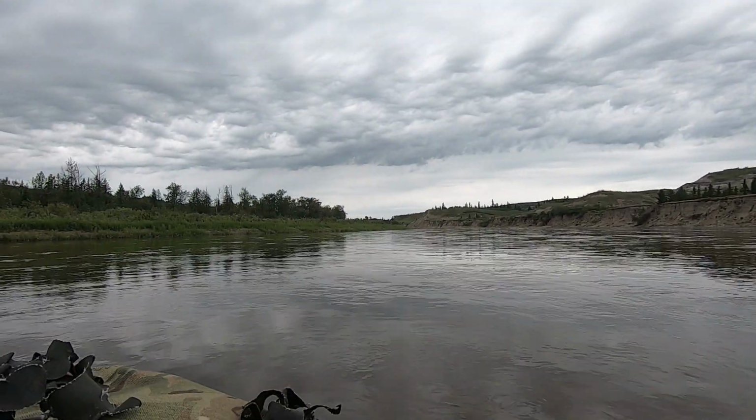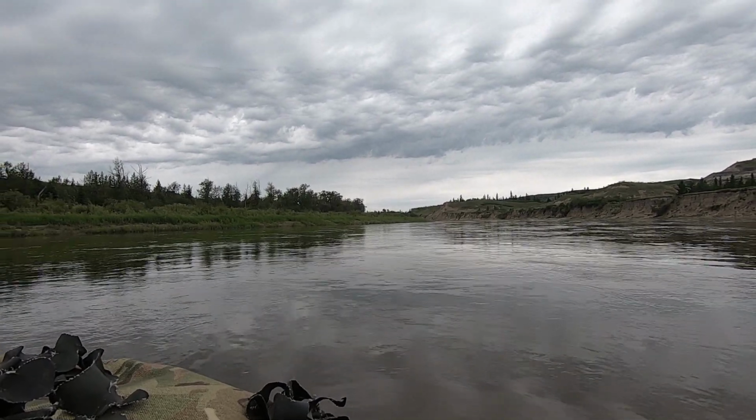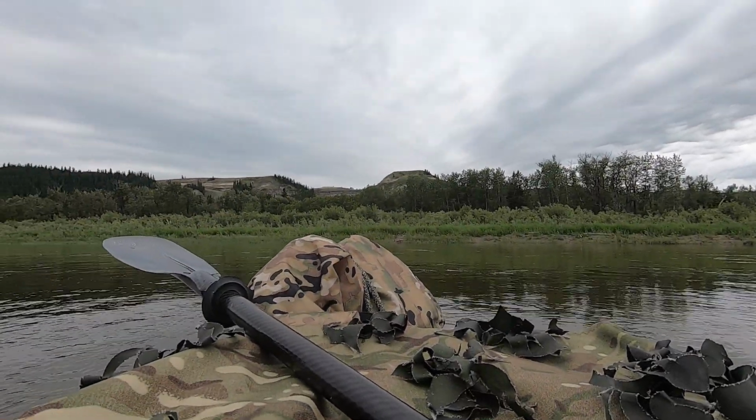Well, that's the rain, I think it's following us. We're gonna try and make some pace and get ahead of it. Anyway, I think we should get our boats facing the right direction and get cruising down the river a bit more.